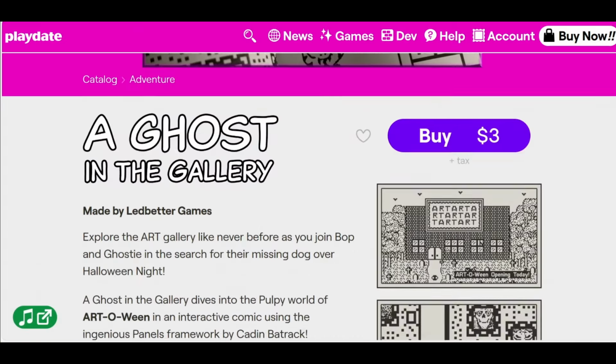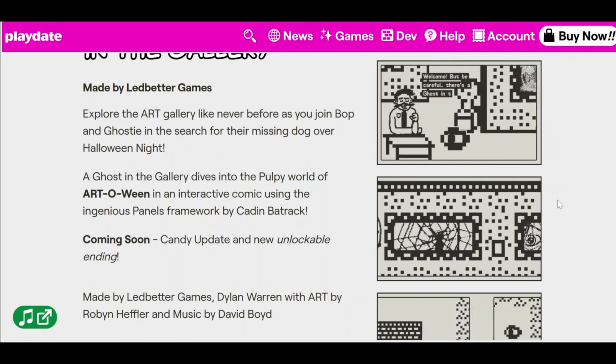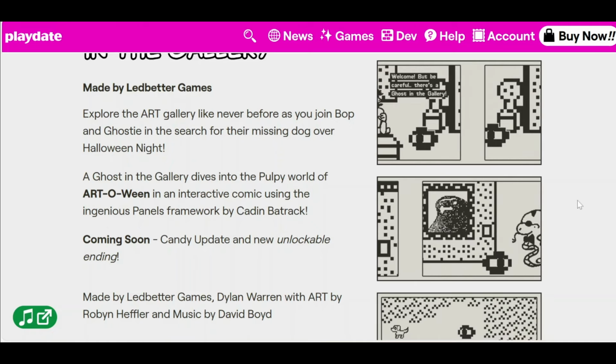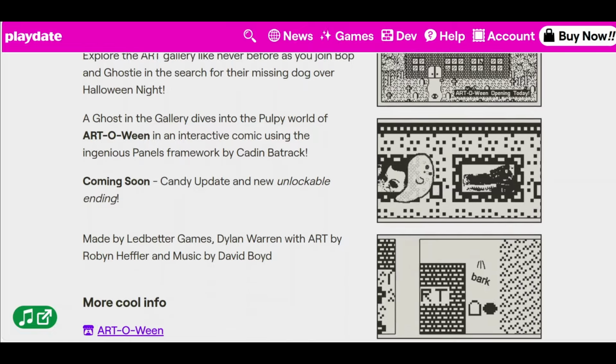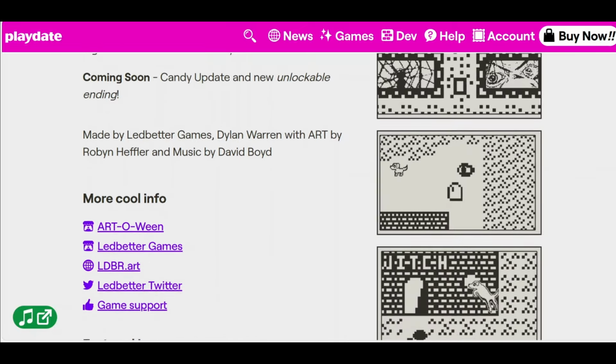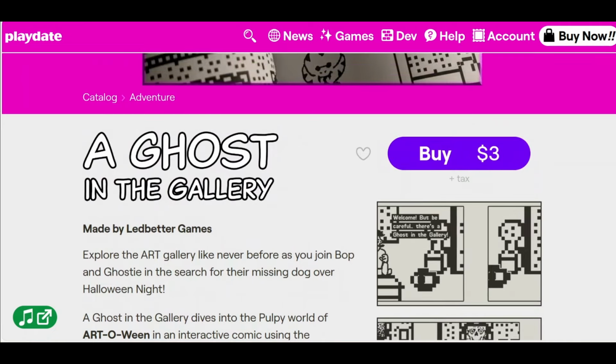Okay, we've also got A Ghost in the Gallery. This one is... I'm not entirely sure. It's explore the art gallery like never before. Interesting. Graphically looks pretty nice, I guess, but I'm not really sure what type of game this is. Anyway, this one is available for $3, so pretty reasonable price.